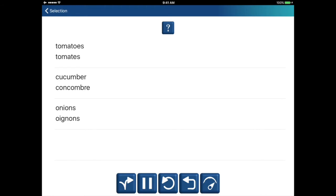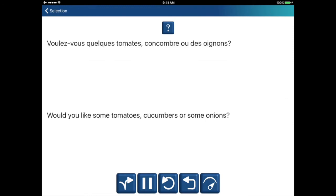Tomatoes. Tomate. Cucumber. Concombre. Onions. Oignon. Would you like some tomatoes, cucumbers, or some onions?